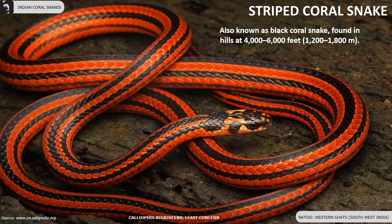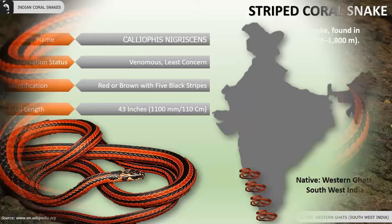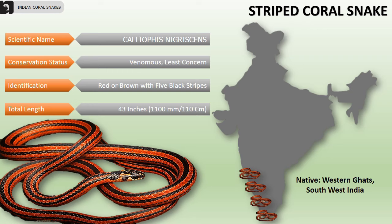The striped coral snake, also known as the black coral snake, is found in the hills at altitudes ranging between 4,000 to 6,000 feet in the Western Ghats of Southwest India. They are red or brown with five black stripes and can reach a length of 43 inches.